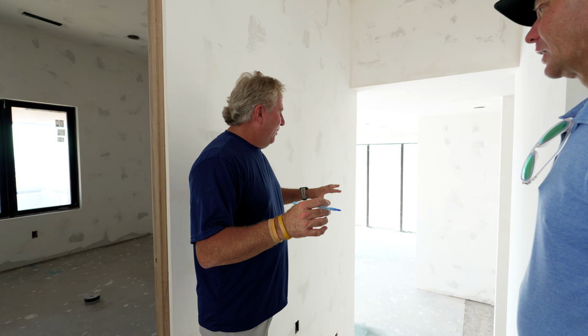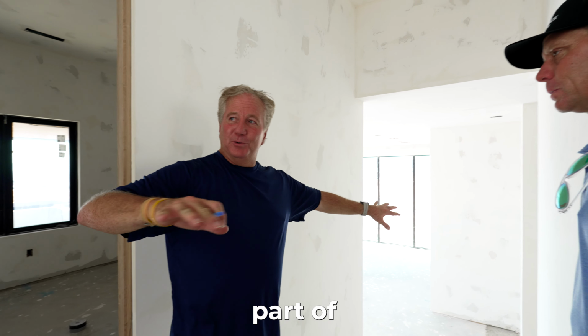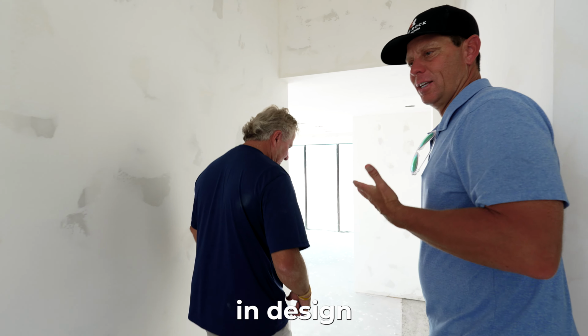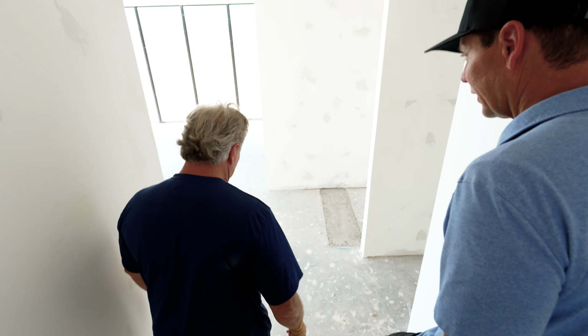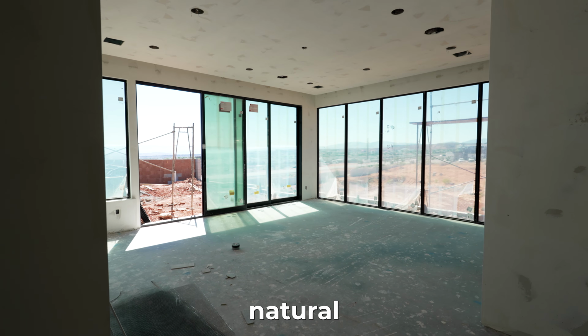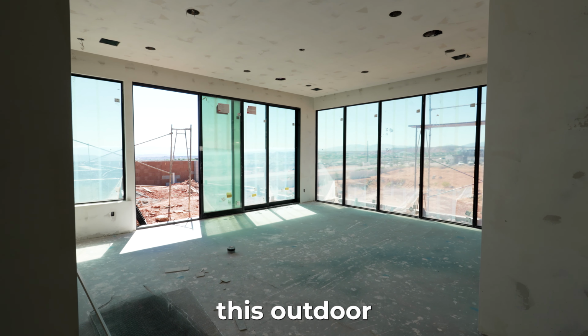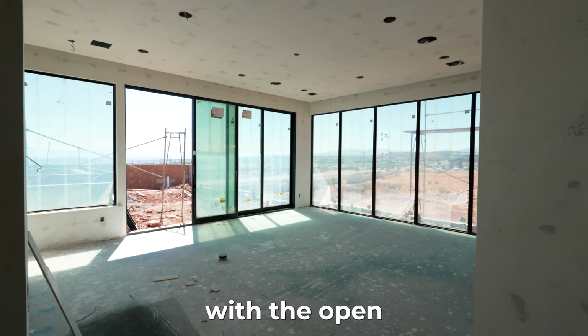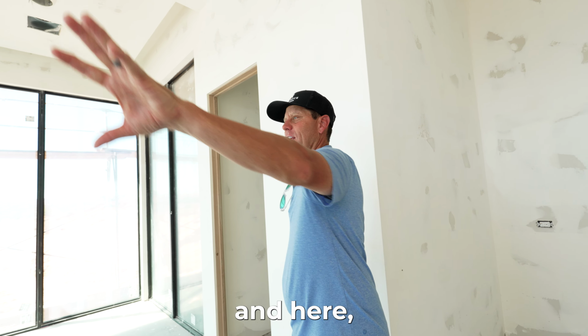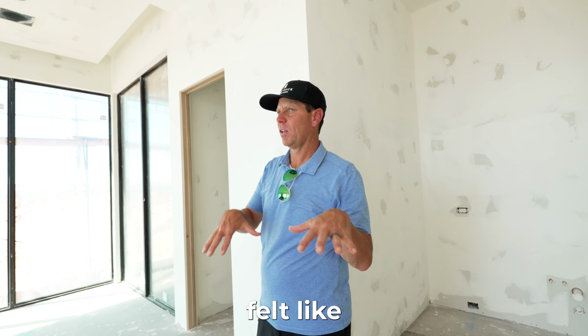Right off the main living area, the thing I like about this is it steps down a half flight of stairs. It still feels part of the living area of the house. It doesn't feel like a basement. I remember seeing this in the design phase, where you almost needed this space to step down to incorporate into the natural landscape and to make this outdoor space feel right with the open space. Because this is going to all be open to the view, but without stepping it down, it would have felt awkward.